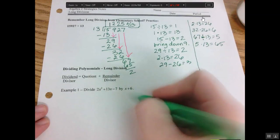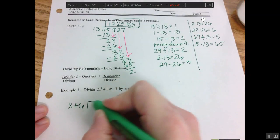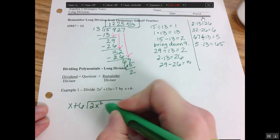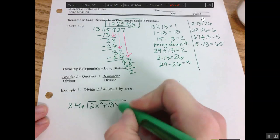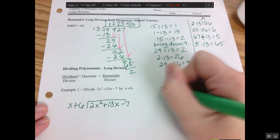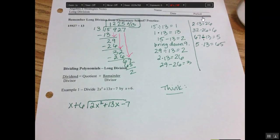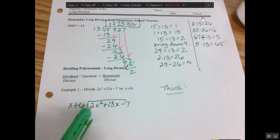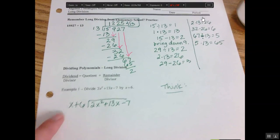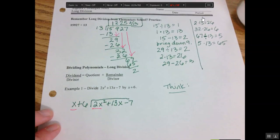So this one, x plus 6 goes on the outside. And we're dividing 2x squared plus 13x minus 7. So over here on the side, this is my think part, okay? What am I thinking each step? So I just think the first part divided by the first part. So I think 2x squared divided by x. This one divided by this one.